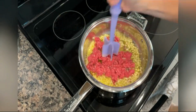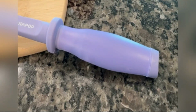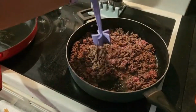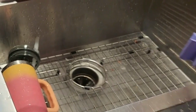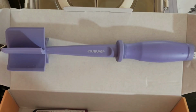The ergonomic, non-slip grip makes chopping and mixing a breeze. Easy to clean. Our ground beef smasher is made of food-grade nylon that is non-stick, odorless, and BPA-free. It ensures that food particles don't get stuck, making cleaning up quick and easy. Simply put it in the dishwasher or wash it by hand with a little soap and water.